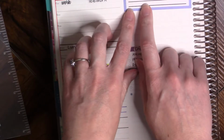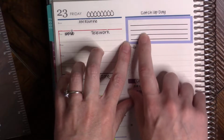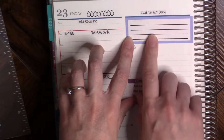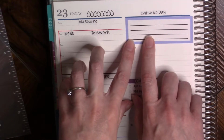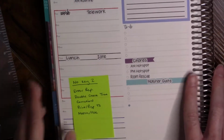I don't know if you can see that or not. Let me move this. You can just barely see the calendar through that. It doesn't bother me because once I write on it, I can't see it at all, or once I put stickers on it, I can't see it at all. But if that bothers you, just white out the calendar and it'll be perfectly fine.